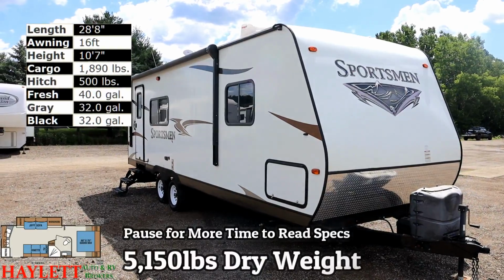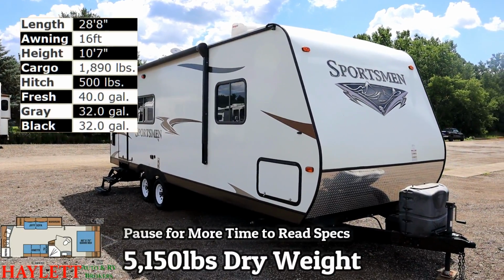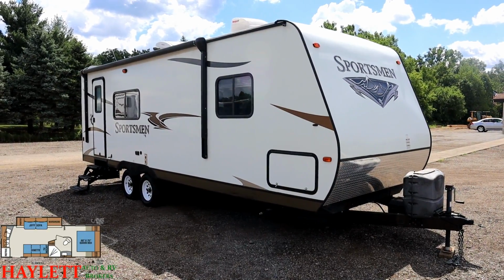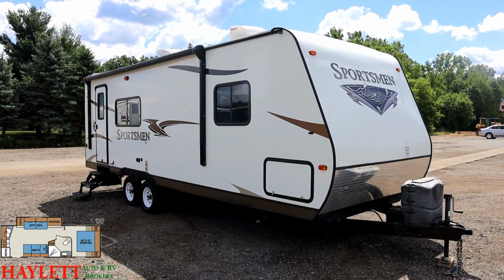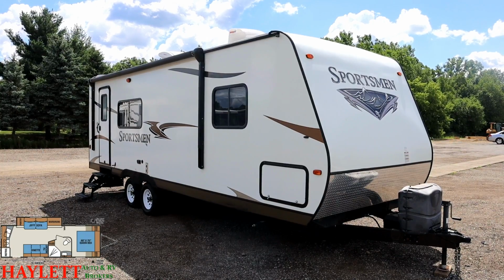Extremely well-kept couples camping Sportsman coming in down here at Haylett RV Brokers of Coldwater, Michigan. This very well may be the best kept KZ that I think I've ever seen. And whoever owned this, they were just a wood whisperer. They did a bunch of small but really nice little add-ons to the camper I think you're gonna like.